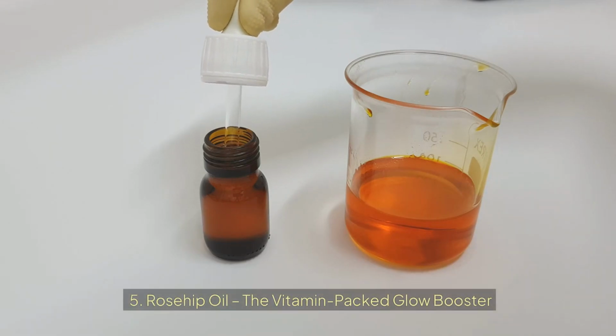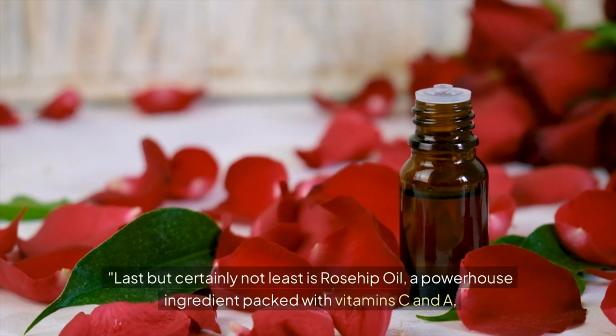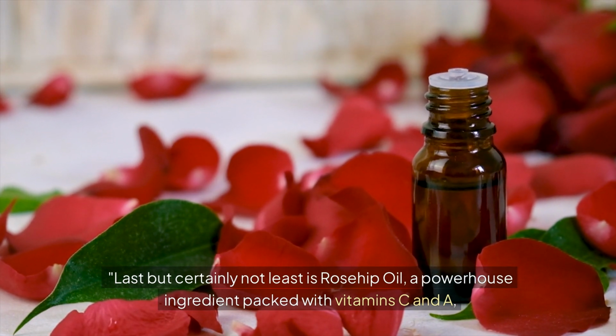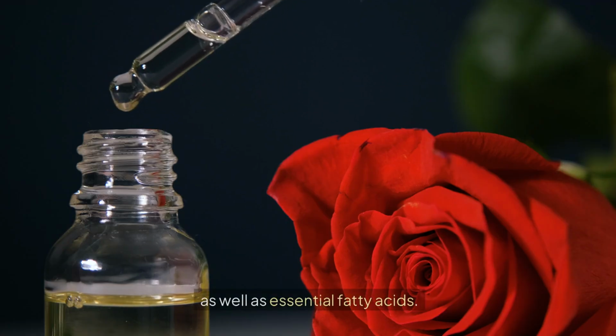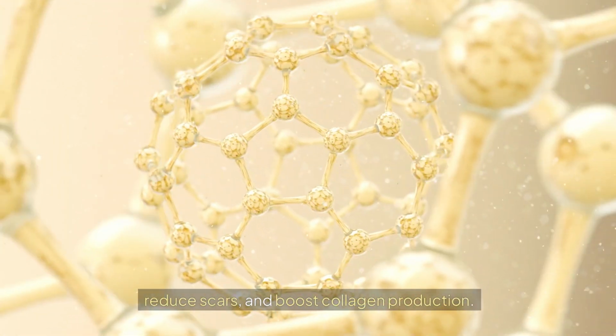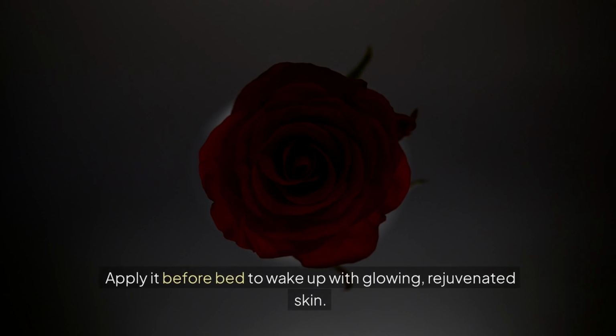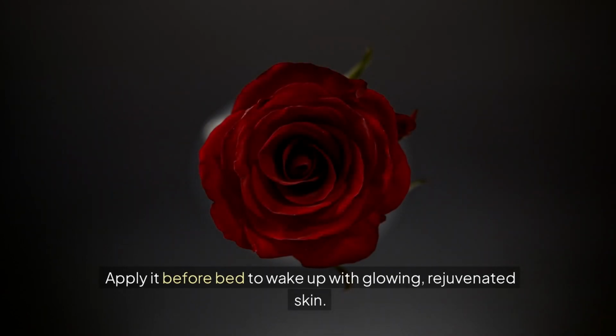5. Rosehip Oil, the vitamin-packed glow booster. Last but certainly not least is rosehip oil, a powerhouse ingredient packed with vitamins C and A, as well as essential fatty acids. This oil not only hydrates but also helps to fade dark spots, reduce scars, and boost collagen production. It's lightweight, non-greasy, and perfect for all skin types. Apply it before bed to wake up with glowing, rejuvenated skin.